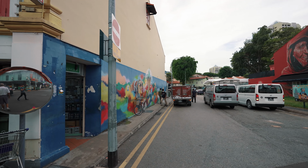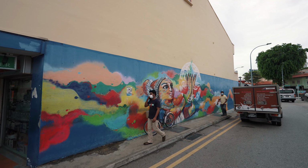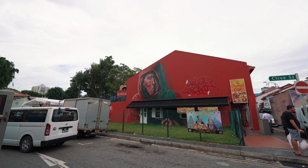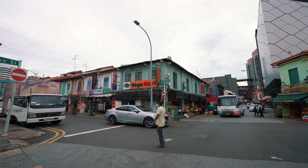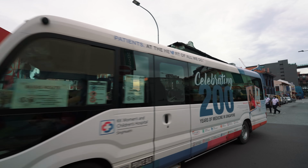Another thing that Little India is well known for is its colorful buildings and its art on the buildings. And you can see a beautiful piece of art right here on this building, and very creepy and interesting looking art on the building right across the street over there. And if we were to head down on this street right here on Dunlop Street, you could see tons of very colorful buildings, as well as a lot of markets.